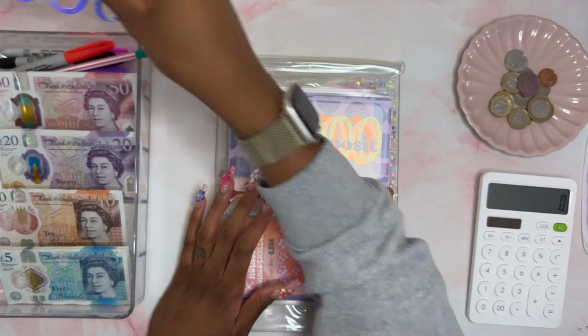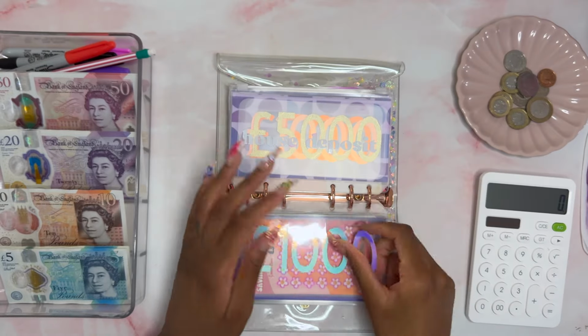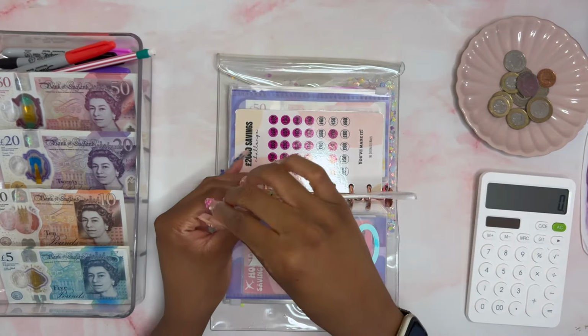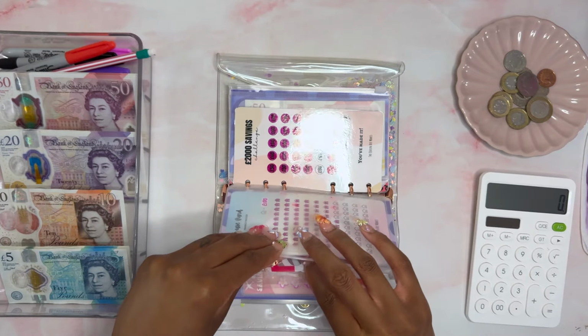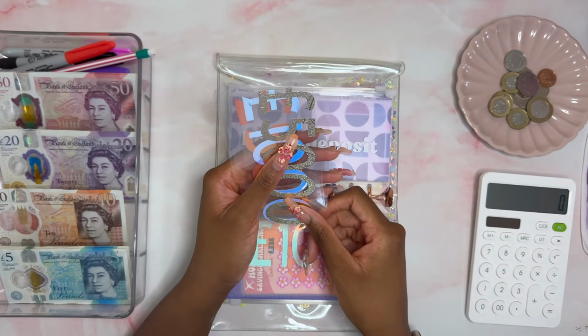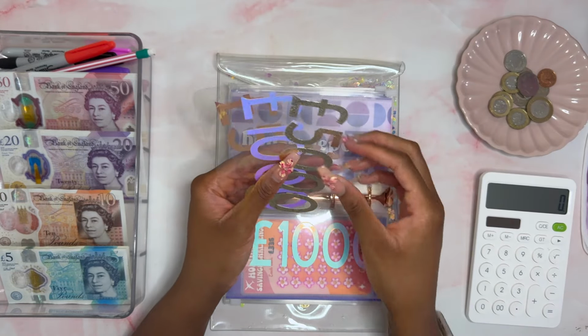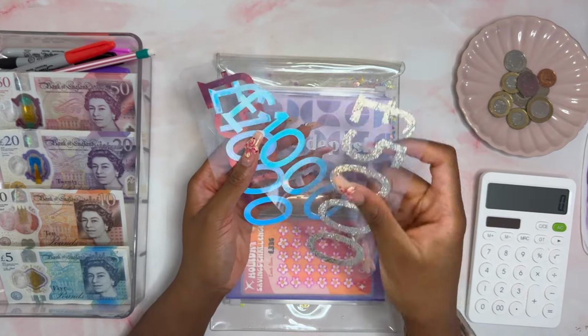So remember, we were using our imagination to say this was £835 and not 1,000. So we're going to add this in, and I think my total now is £7,515 that I've saved up this year so far. So that's why I can add in 1,000.